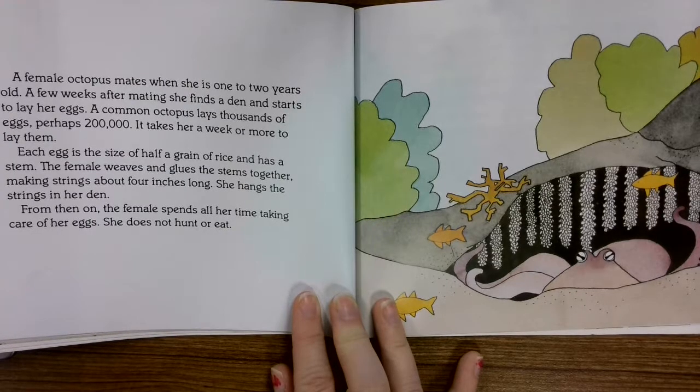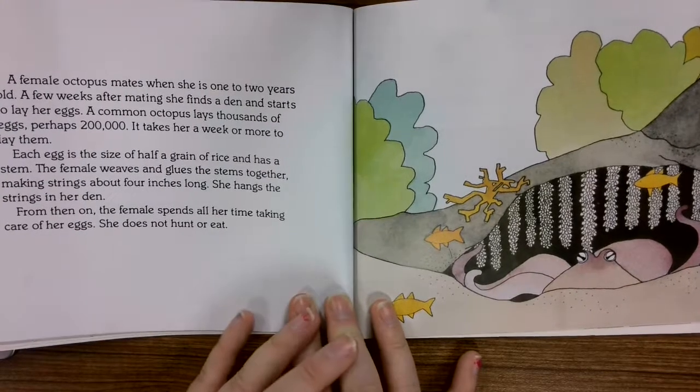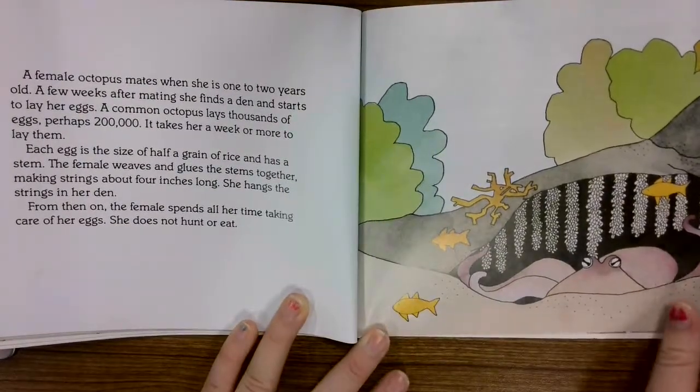From then on, the female spends all her time taking care of her eggs. She does not hunt or eat. What do you think happens if she's not hunting or eating?